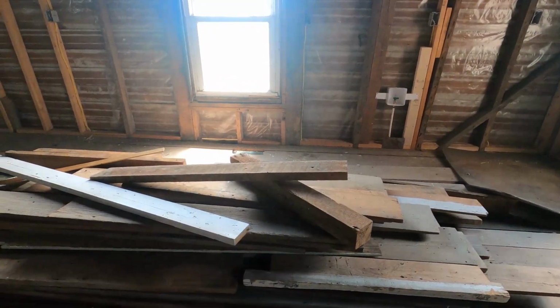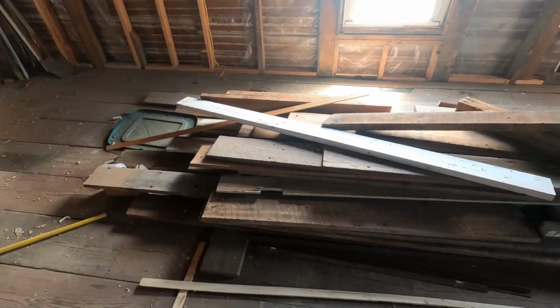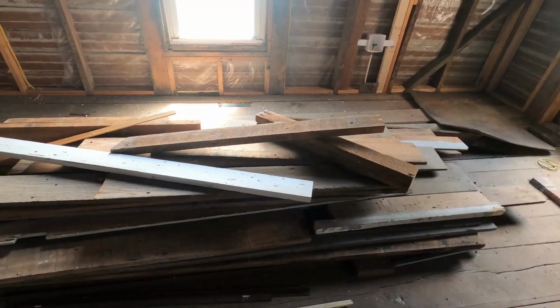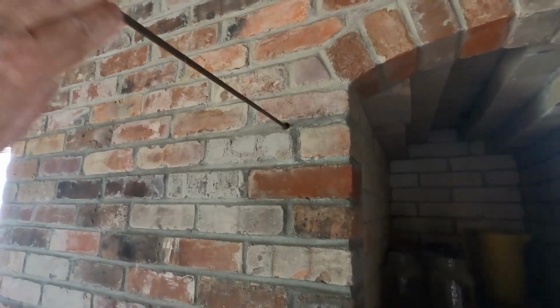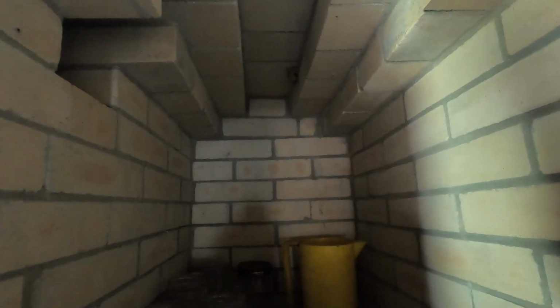That's some of the lumber right here that we have saved from either the house or where we disassembled the barn and took it down. And I'll probably do a video on the barn later on. But this is, I don't know how good you can see it. Now, we're not going to leave this rod sticking out right here. I'm going to cut this off and put something decorative on this rod. But this is the rod that I talked about earlier that slides in and out of the damper. And now we're inside of the oven.